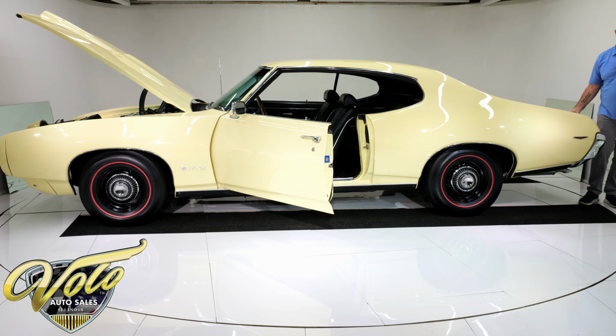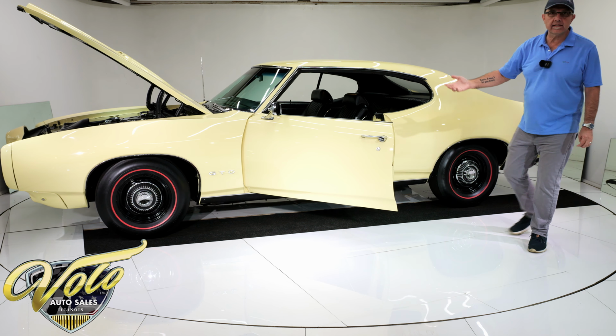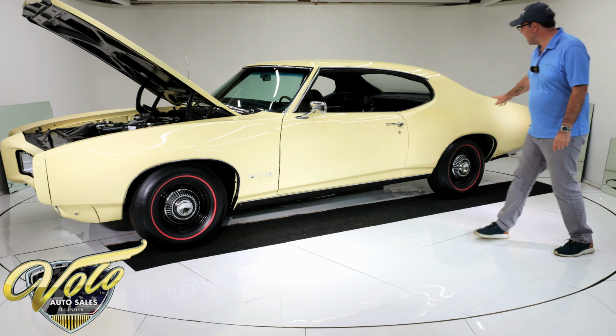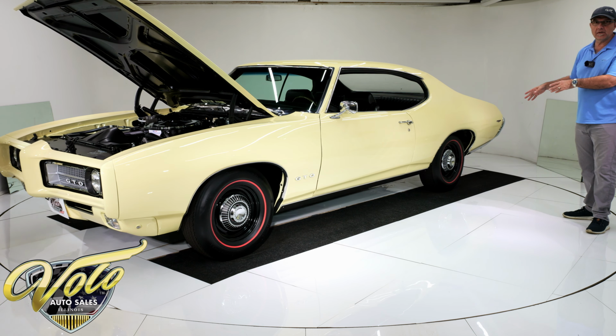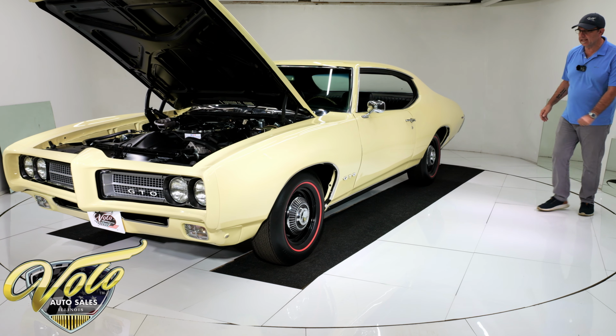So underneath of this car is also really fresh. Even the exhaust is a complete reproduction. It has the correct mufflers and it has resonators in the tailpipes. Hardly anyone ever goes to that extent. It has nice turn down tips all tucked up there neatly.